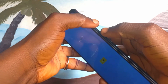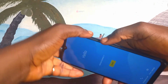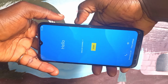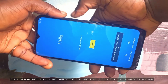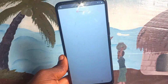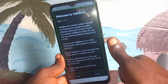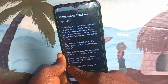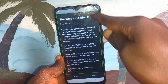Now change your language back to English, or any language you are going to use. I'm doing this tutorial in English, so I advise you to use English so it can be very easy for you. Now press and hold the volume up and down buttons at the same time. Some phones you just press quickly, some you press and hold for about 3 seconds.